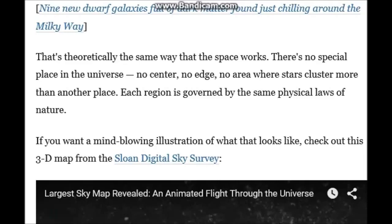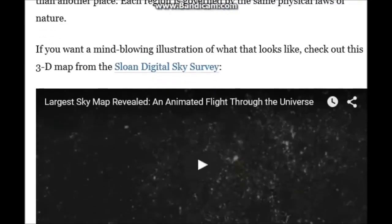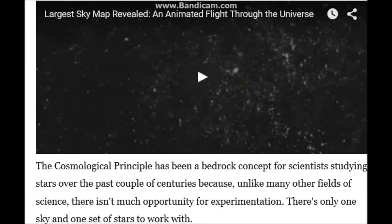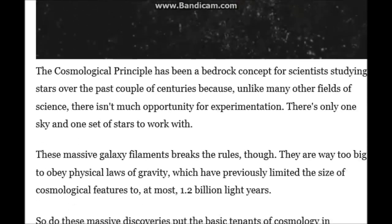We're supposed to be living in a truly random universe, and these scientists that are constantly stunned on space.com are fucking up our theories. If you want a mind-blowing illustration of what this looks like, look at this 3D map of the Sloan Digital Sky Survey. It's fucking amazing, and it's from NASA. Your taxpayer dollars paid for this shit.